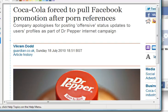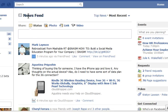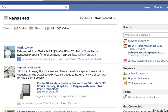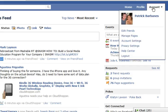And you've probably got some applications that you've granted access to post things to your wall. And what I'm going to do is just go and check. This obviously backfired on Coca-Cola. They had to pull this promotion. But let me show you how to do this. Go to your profile. And in the upper right of your profile, go to Account and click on Settings, Privacy Settings.